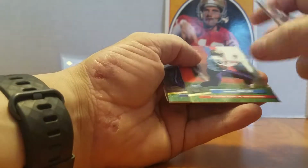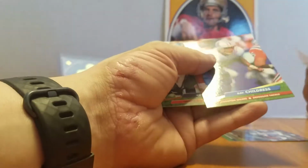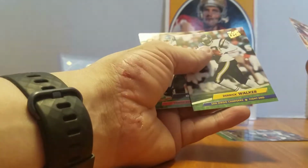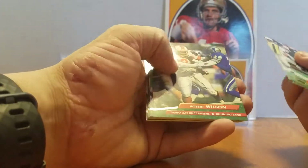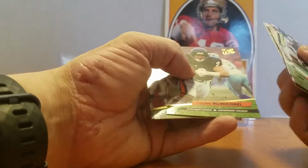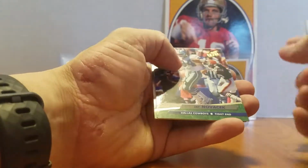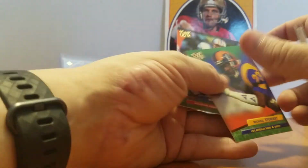Neil Anderson, Mario Bailey, rookie. Steve Beuerlein, Terry Allen, Willie Anderson, Ray Childress, Derrick Walker, Keith Kartz. Andre Rison, Anthony Munoz, Robert Wilson, Greg Lloyd, Eugene Robinson, Brent Jones, Greg Lewis, Jimmy Sweeney, Steve Mongo McMichael, Darrell Williams rookie, Jay Novacek, Mike Merriweather, Michael Stewart, and Warren Moon.